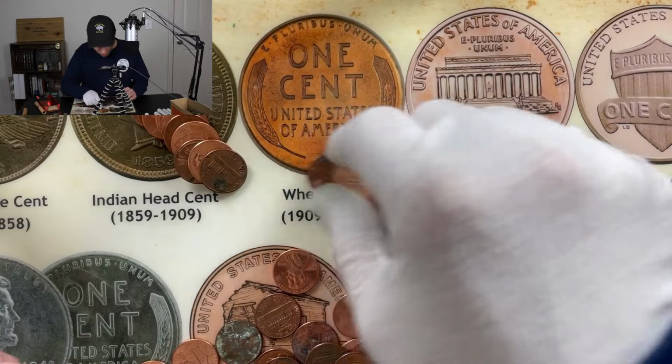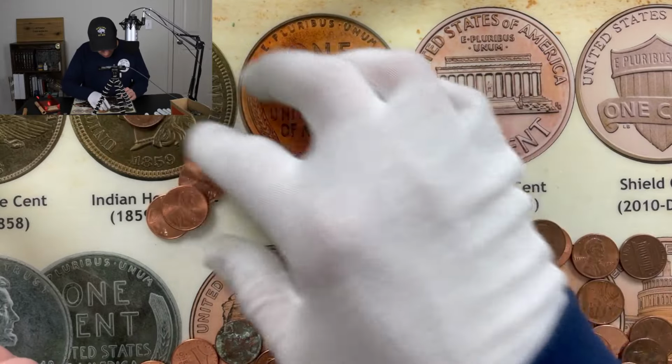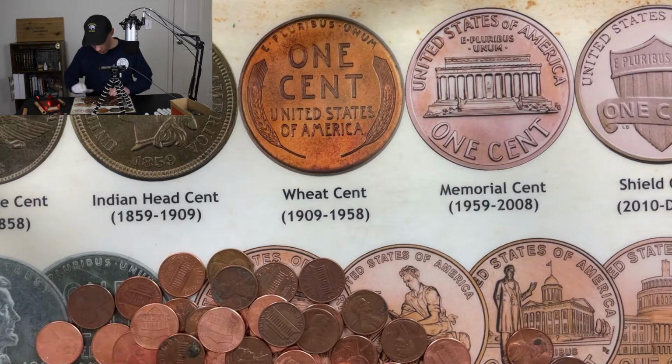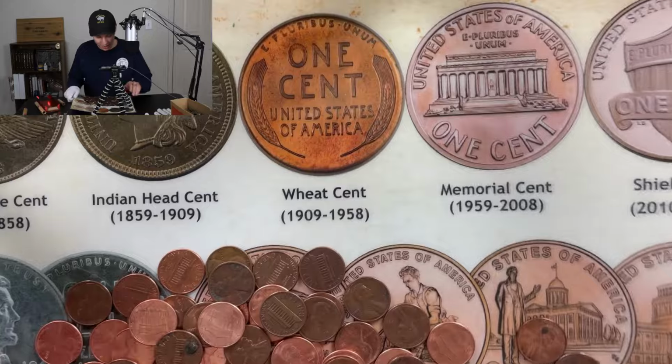So yeah, we got 2 more rolls to go after this one. I'm keeping my eyes peeled for anything interesting, anything old. The coins are just spilling off of the placemat at this point, so I'm going to go ahead and dump them, because we are getting a pretty full placemat here.